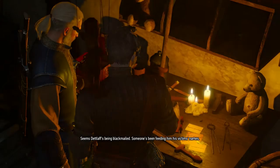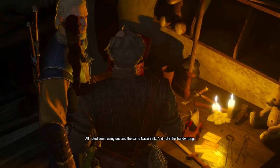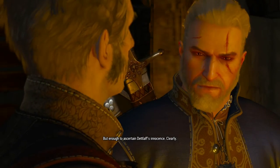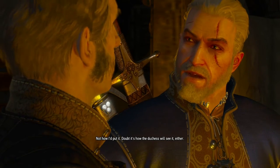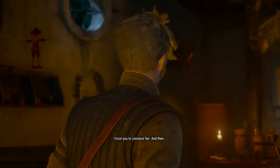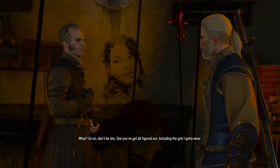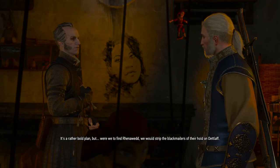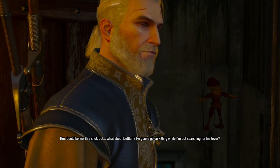Seems Detlef's being blackmailed. Someone's been feeding him his victims' names. All noted down using one and the same Nazaire ink. And not in his handwriting. Not much. But enough to ascertain Detlef's innocence, clearly. I don't know. Innocence? Really? Untrue. Not how I'd put it. Doubt it's how the Duchess will see it either. I trust you to convince her. And then... What? Go on, don't be shy. See, you've got it all figured out, including the grin I gotta wear. It's a rather bold plan, but... Were we to find Renewed, we would strip the blackmailers of their hold on Detlef. That's one idea. Could be worth a shot.